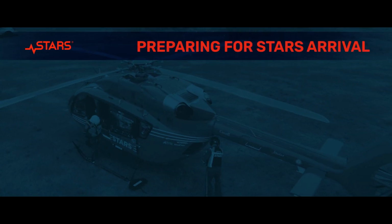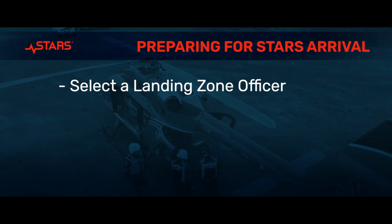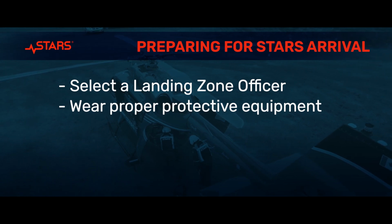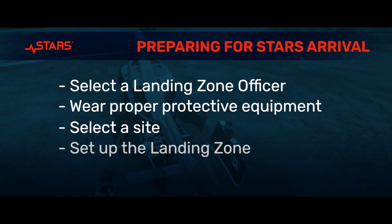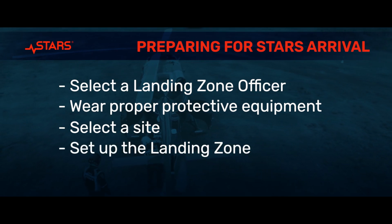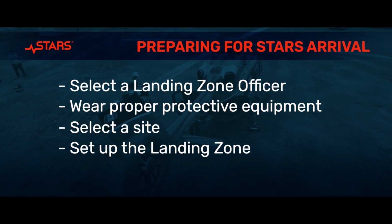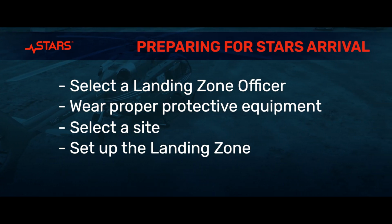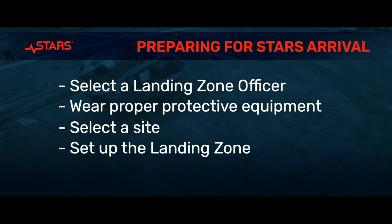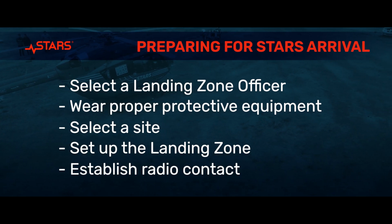From this video, you should now understand the importance of selecting the landing zone officer prior to a STARS mission, wear the appropriate protective equipment, be able to select the appropriate safe site for the helicopter landing, set up a landing zone that is safe from hazards, a minimum of 36 paces, 36 meters, or 120 feet from the accident site, and forming a 36 paces by 36 paces, 36 meters by 36 meters, or 120 feet by 120 feet square, establish radio contact with the STARS crew, and provide an update on the scene location and potential hazards.